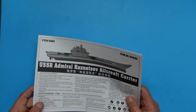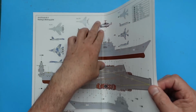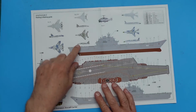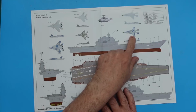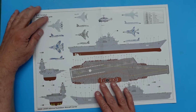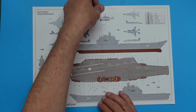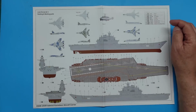So there's our instructions. The colour callouts, a single-sided A3 sheet. So that's very nice. We've got the old type camouflage there rather than the eggplant colour. This is in the blue and grey, as is the Su. See, they're saying Su-33 here. Maybe a Su-27K is a Su-33. Now these colours here I wouldn't trust at all.